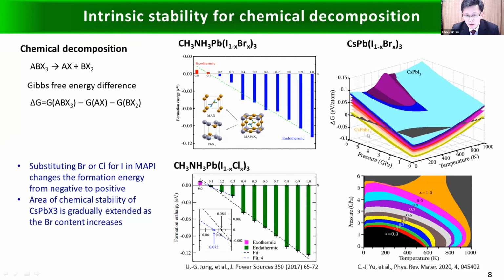So we also study the temperature and pressure synergistically on chemical stability of cesium halide perovskites by plotting the three-dimensional phase diagram. And so we find that the cubic CsPbI3 crystal is stable within the area of a circle with boundary points of 560 Kelvin and 1.3 gigapascal. And the area of chemical stability gradually increases as the bromine content increases.